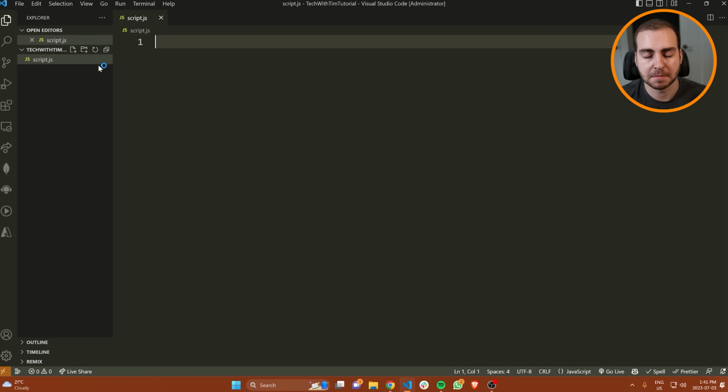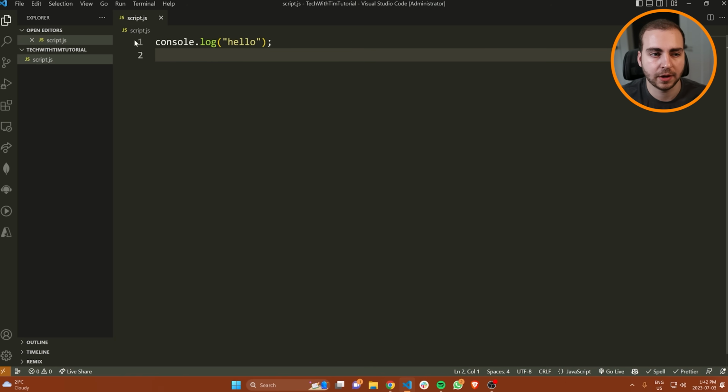From here, we're just going to make sure that our Node.js installation is working, and then we'll be ready to get onto the project. So we're just going to type console.log, and then inside of double quotation marks, we're going to type hello. So just exactly what I have on the screen here. Don't worry too much about it. Just type this in. Save your file with Control S or by going to File and then Save.